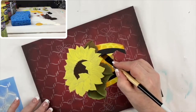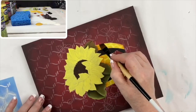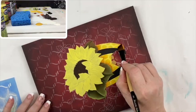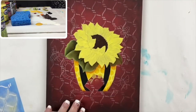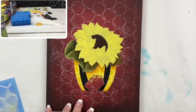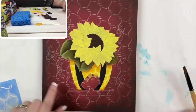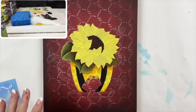So a little bit of asphaltum underneath there just deepens the colors. And you can do the same thing along the bottom here. There we go. So we've got our teacup done. Now we have to do the saucer and the handle, but we'll get onto that in a little bit.